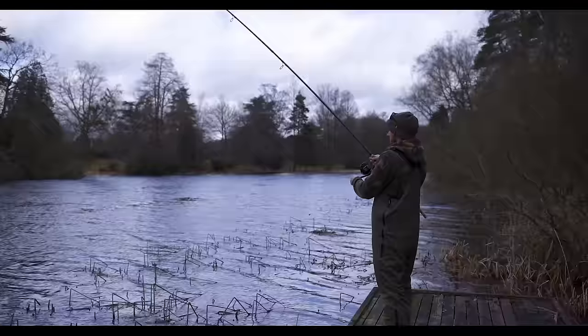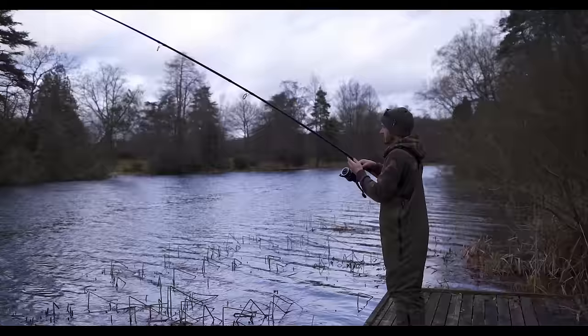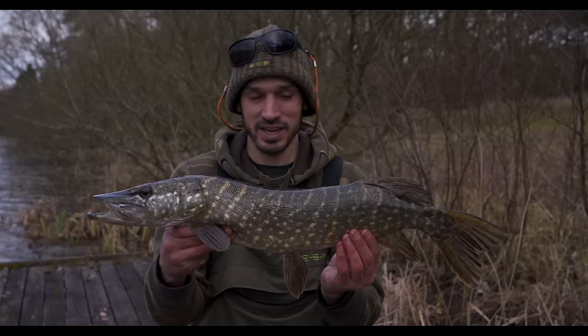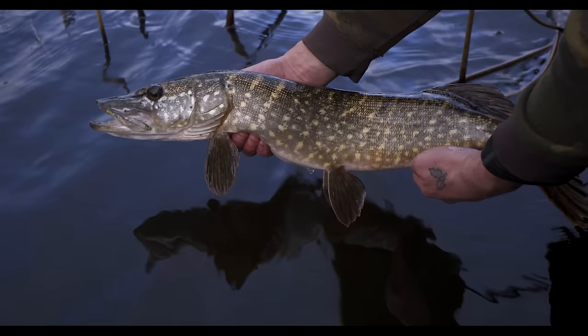So I thought it was in weed there, the float was sort of moving back towards me, and I thought, I'll bend into it, and what do you know, got a fish. Nice little jackpike. Not a big one, but caught on the drift method, which is a fantastic way of catching them. Covered in leeches, so he's obviously been sitting there for a while, and it's a great way to find them.